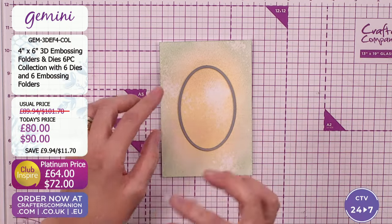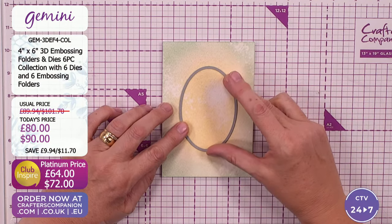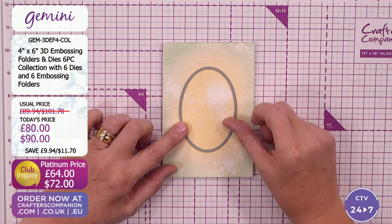So we want to try and get this as central as possible. So I'm going to eyeball each side and the same distance top and bottom, roughly. If you want to measure it, you can. But I'm just going to look at it and think, right, that looks about even to me.